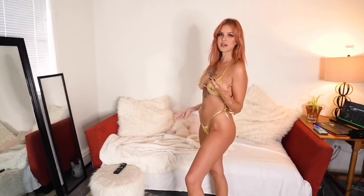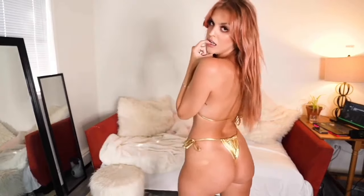I just want to pretend I'm on a beach in Miami, it's a super hot day, and I'm getting a killer tan, and I would not be wearing heels if I was doing it. Yeah, let's model this gold bikini because it is sexy. I'm so obsessed with this bikini set.